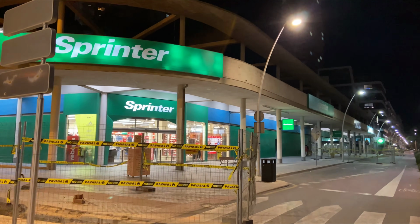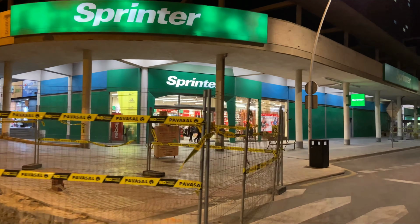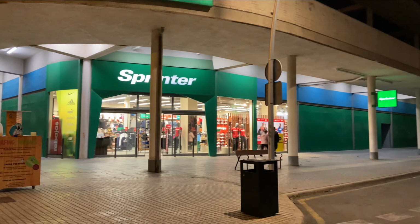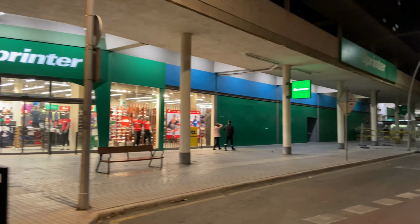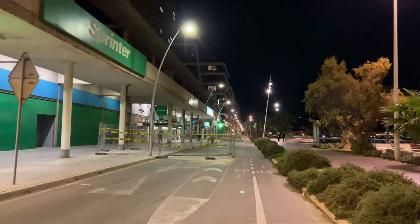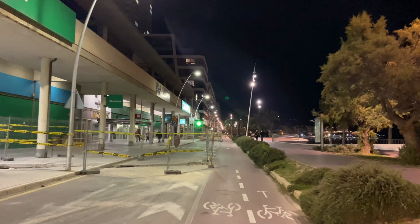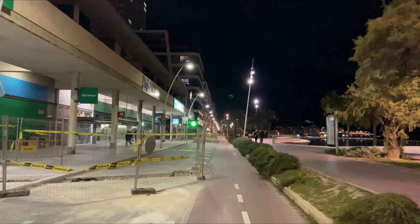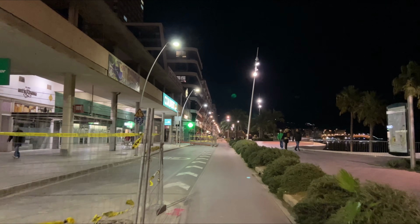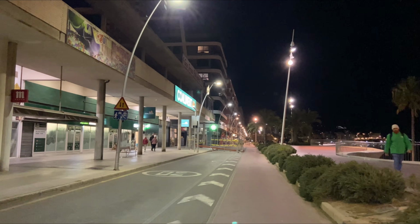Some shops. Ooh, this shop is open. Sprinter, that's a sports shop, by the way. It has some nice prices. Just in case you need some sports inventory while you're coming here on holidays, this is where you can go. They're on sale right now, by the way. And in general, there are some nice outlet places for sports things and sports clothing in this shopping center area, which is Shopping Center La Marina, here outside Benidorm, where you can get some nice clothing, sports things, accessories, anything you need basically for a normal, quite affordable price.